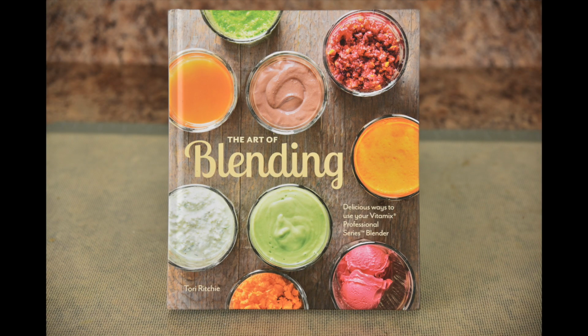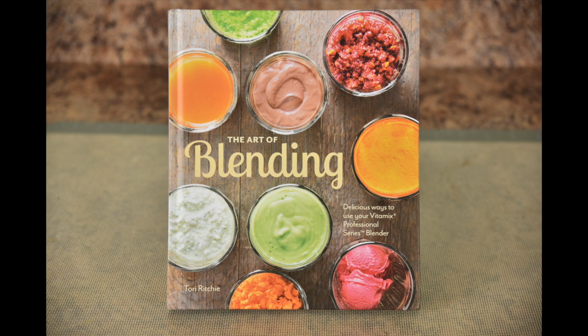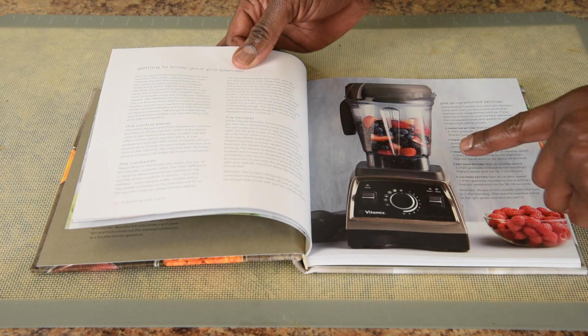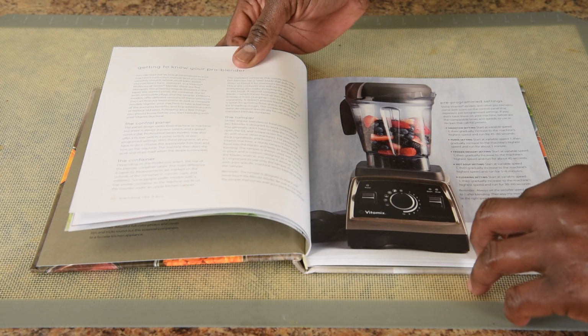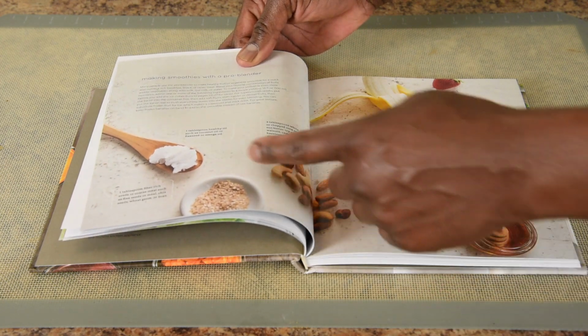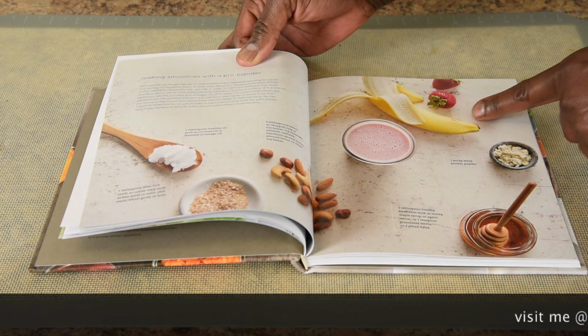The Art of Blending recipe book. Now it's very affordable at $19.95. And yes, your Vitamix comes with a recipe book, but this book goes beyond with more gourmet recipes. Now you guys know this is a dedicated Vitamix book when you see the Professional Series 750 taking up the entire page, right? Now on the next page, when making smoothies, you can see they recommend coconut oil, flaxseed, nuts, protein powder, and fruits.